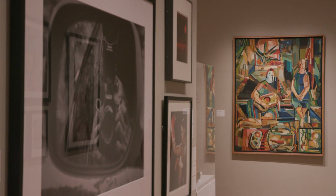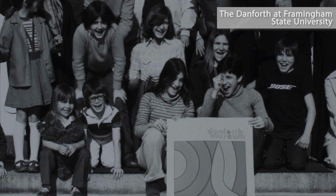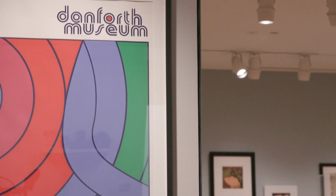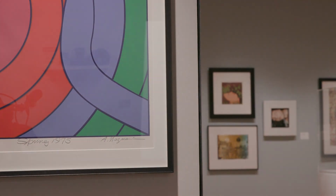More and more with each year, particularly as we're celebrating our 50th and Framingham is celebrating its 325th, we're making a lot more connections between where we started as the Danforth in Framingham and the city of Framingham now. The 1975 to 2025 Celebrating 50 Years of Collecting exhibit is on display at the Danforth until September 26th.